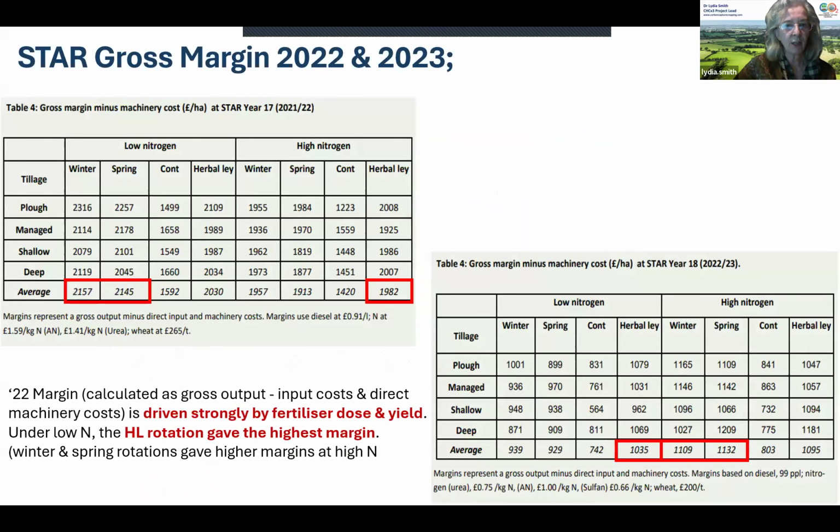Now, what does that mean in terms of your money? Obviously, the key question that every farmer is going to ask. And I think this is really interesting because the cost of nitrogen is really driving the outcome now, isn't it, of your gross margin. So looking at those 2 years, and they're very uncomparable, as I already said, you've got the very dry, hot year followed by that cold, wet year. But what we saw was that the gross margin under year 17, so that's the 22 year, the low nitrogen and the spring and winter crops were coming out just on top of the low nitrogen, and the high nitrogen, the Ley was doing really well.